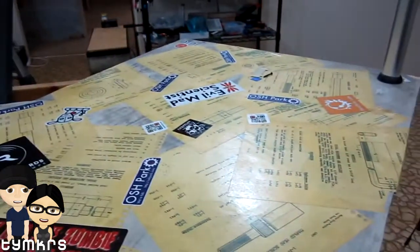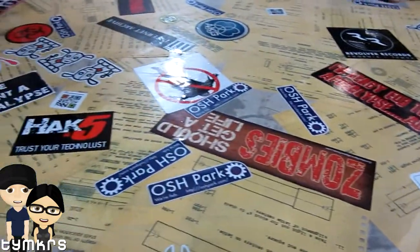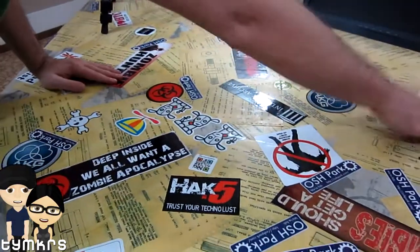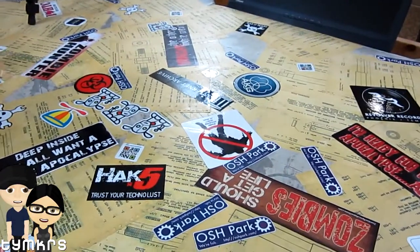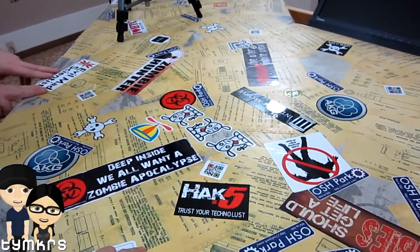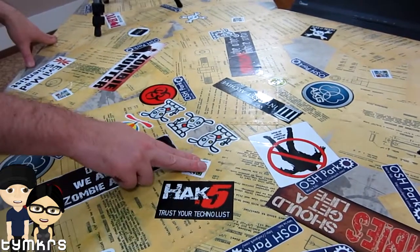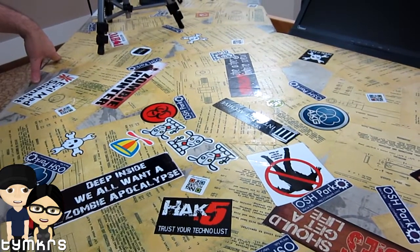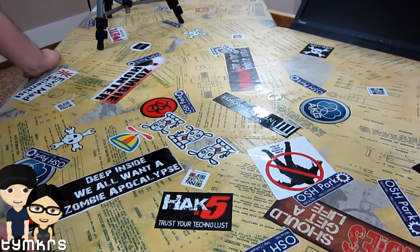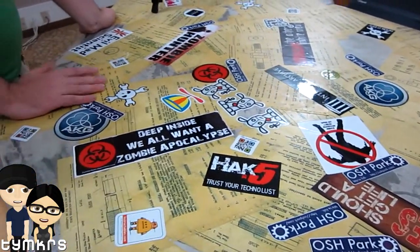We got a lot of cool stickers on here, everything from Tindie, Osage Park, Internet Archive, Hackaday, Revolver Records in Phoenix, Propeller, Evil Mad Scientist Labs. We got to go hang out with them at their place. This is some of Chaz's stickers. Yep. There's Chaz. Is it Chaz or Kaz? Well, Chaz. Kaz. You always do that too. Propeller.